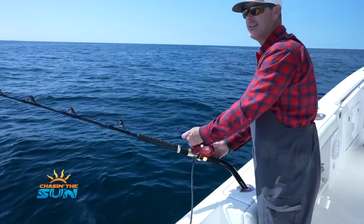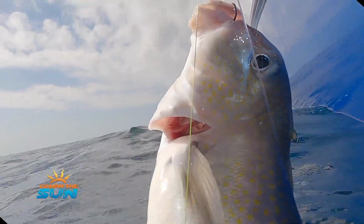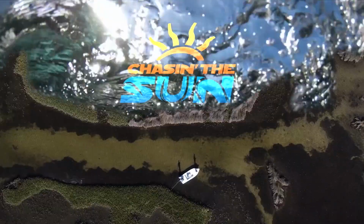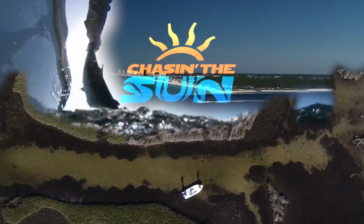1,400 feet of water. You hit the bottom. Oh, there's a bite. That's a good one too. Oh, I think Jake found the real one. Holy cow! What is that? Oh my God! Monster. Yeah, look at that!